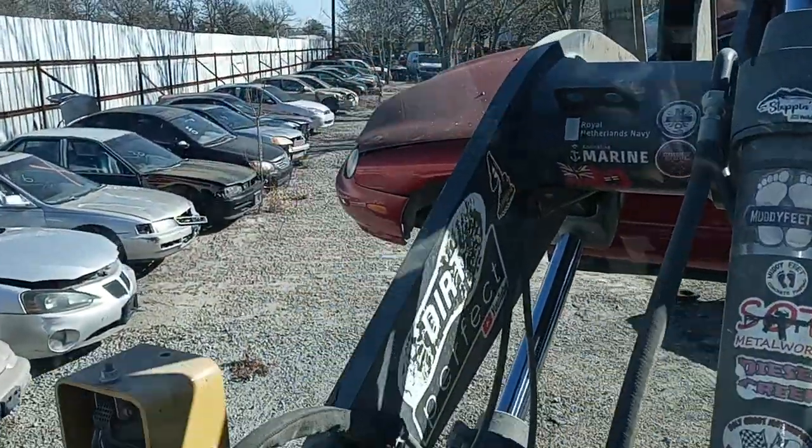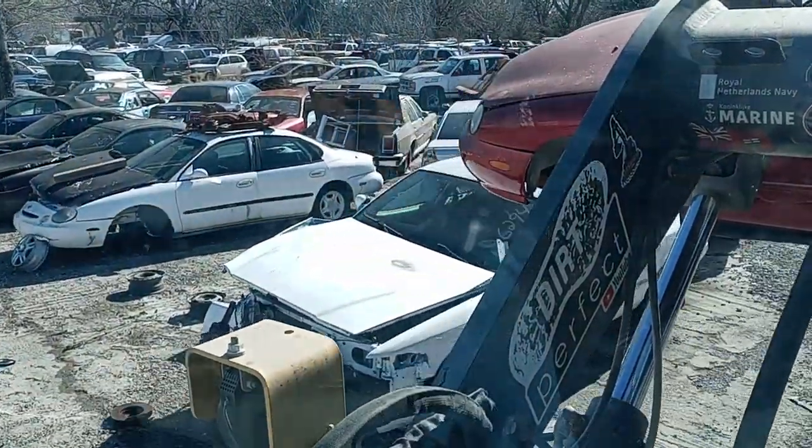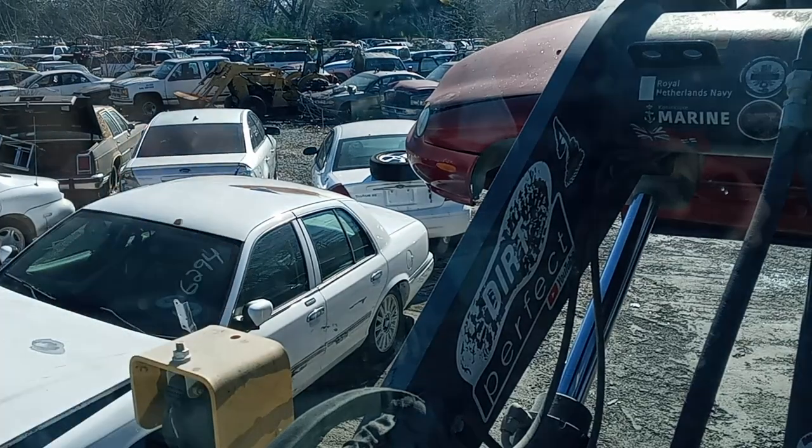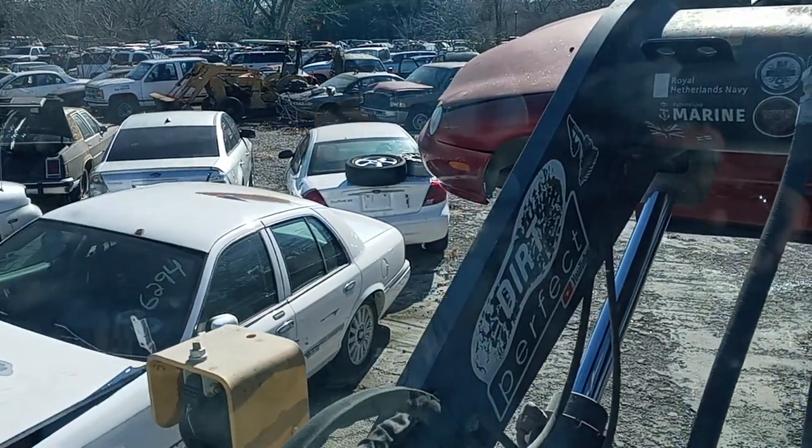Wiggling, and we'll get it up to the crusher. Hey, y'all see that Ford tractor right there? They got a chain welded to the bucket, and that's how they move all these cars in and out.